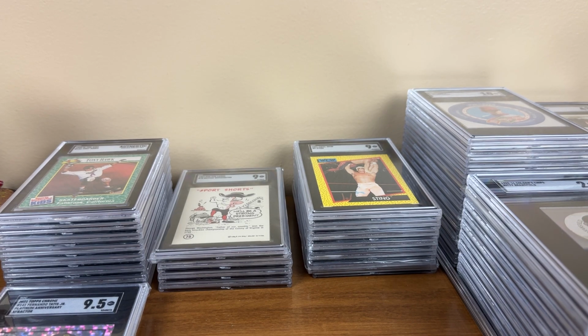So, 62 total cards. Got a couple for Lee, a couple for Brian, a couple for Michael S, and some for Big Scott. And then a stack to the right of mine. So, let's get into the reveal.